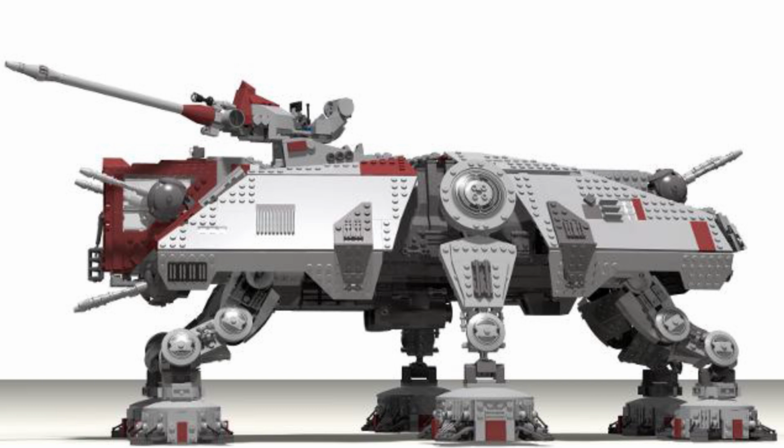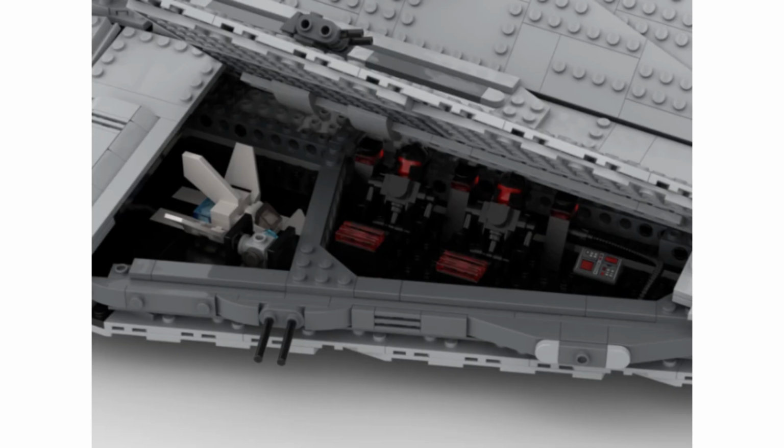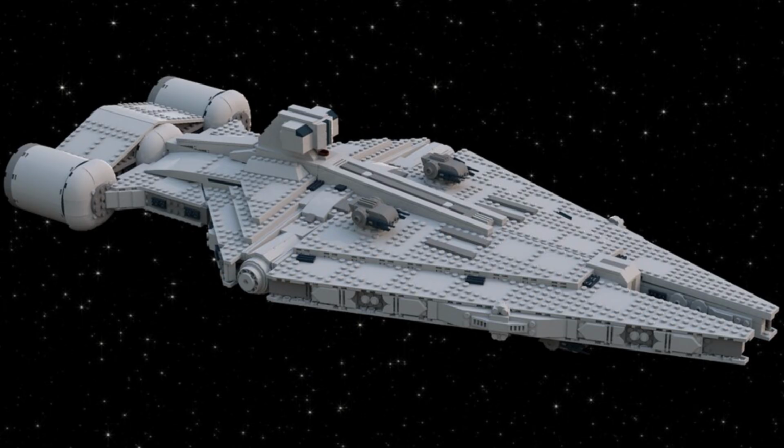But more likely is what people have been saying, which is the Moff Gideon ship. To be completely honest, I don't see us getting the ship. This is also stemming from LEGO not doing these big capital ships that are pretty prominent. They didn't do any of the real capital ships. They obviously did the Star Destroyer, but they didn't do Snoke's big ship. They didn't do Emperor Palpatine's Star Destroyer. Now, that might be for other reasons, but they haven't been doing any of the big ships from the recent shows or movies.